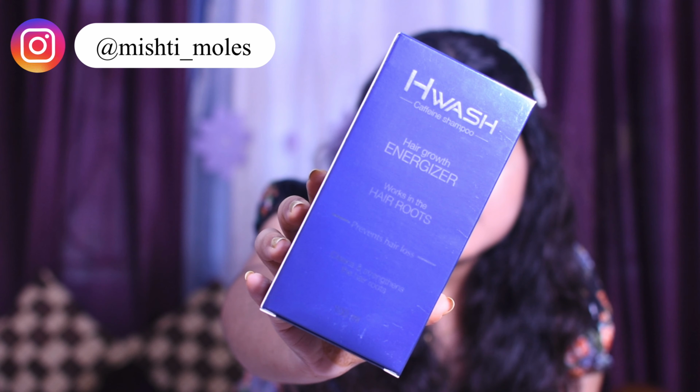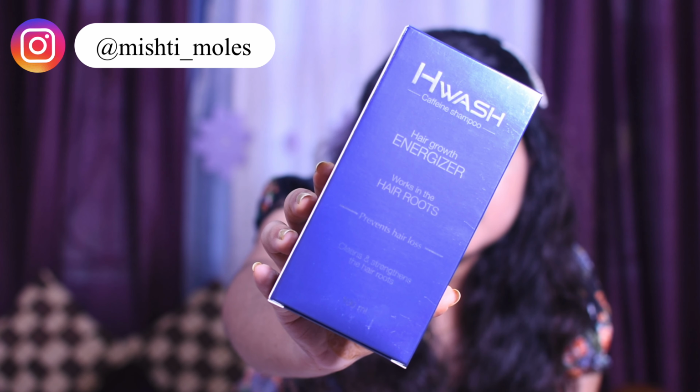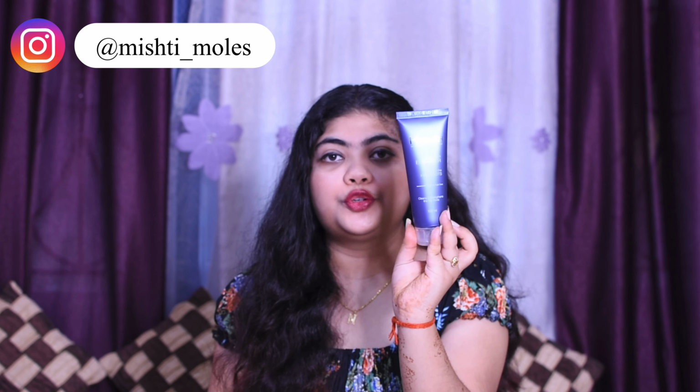First product is the Etch WASH Caffeine Shampoo Hair Growth Energizer. So this is the shampoo. Let me show you. So this is the shampoo. This is in a tube type of packaging, which is very convenient to carry.